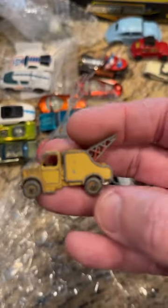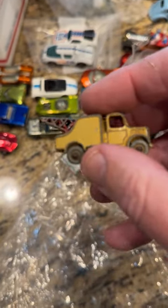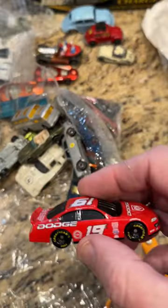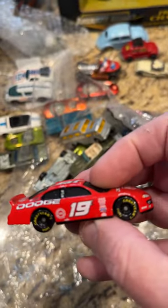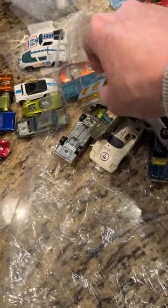That's actually Lesney, before it was called Matchbox, 1956, 57-ish. It's what kids used to play with back then. Then we have, what's really interesting in this lot, this race car. Who watches racing any longer?